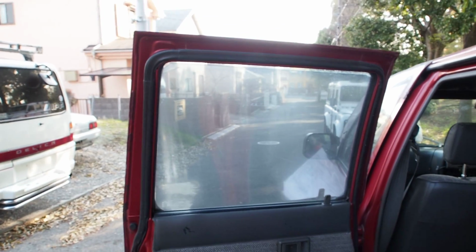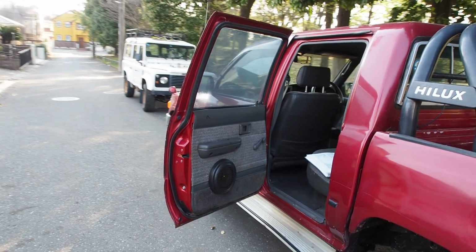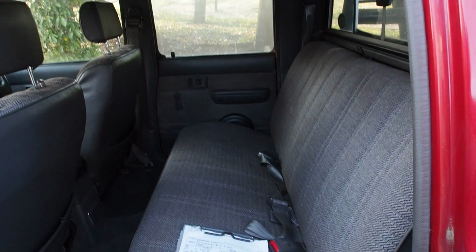Okay, going into the back here. So we have ugly tinted windows. And they're small doors, but they are doors, and they open the proper way. A reasonable amount of room in here. Let me get in. Now we're missing the floor mats. So easy to get in.